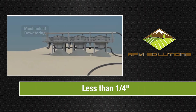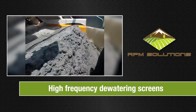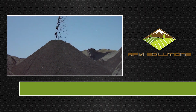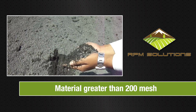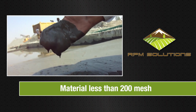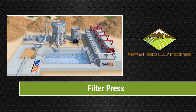The material that is less than 1/4 inch then travels to a series of high-frequency dewatering screens and hydrocyclones. Within this system, the material is separated once again, passing material greater than 200 mesh over the dewatering screens to dry. Once dry, this material is then stockpiled. The material size less than 200 mesh will be pumped to the next stage, the filter press, of our process.